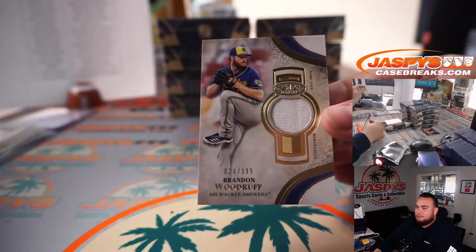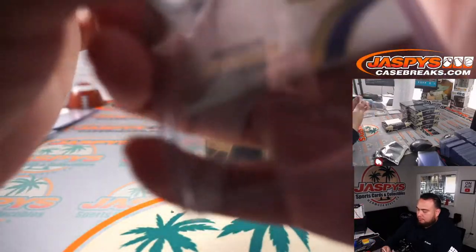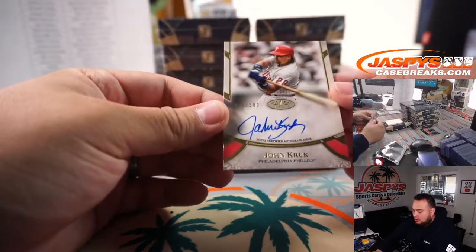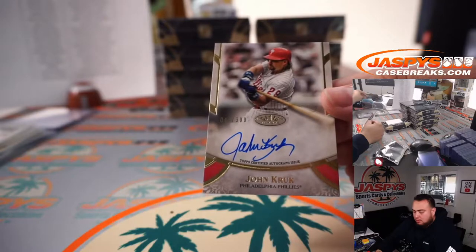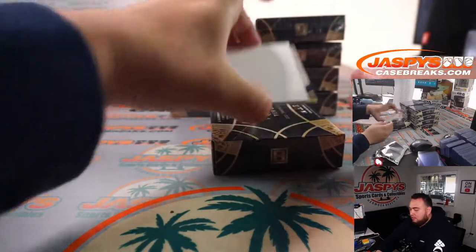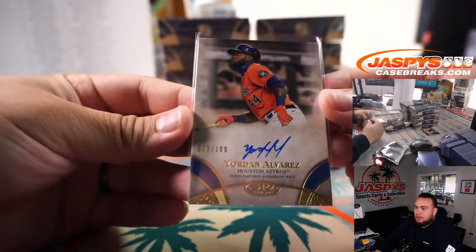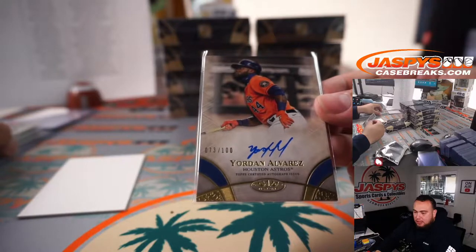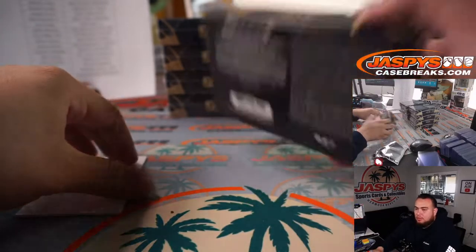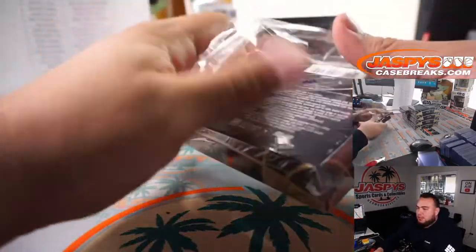Brandon Woodruff /399. John Means /300. And Yordan Alvarez, that is 173 out of 100 for the Houston Astros, going to King D. Alright guys, 8 boxes left, including this one.